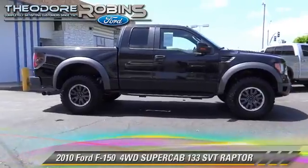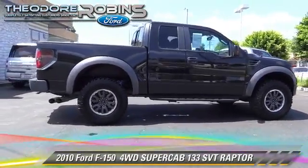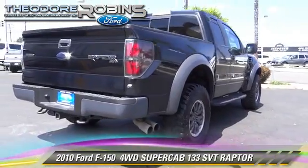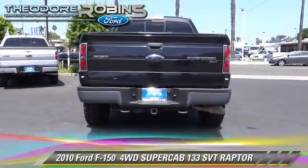The 2010 Ford F-150 SVT Raptor. This is a pickup truck with an automatic transmission. This four-wheel drive pickup truck with fewer than 65,000 miles on the odometer is well equipped.